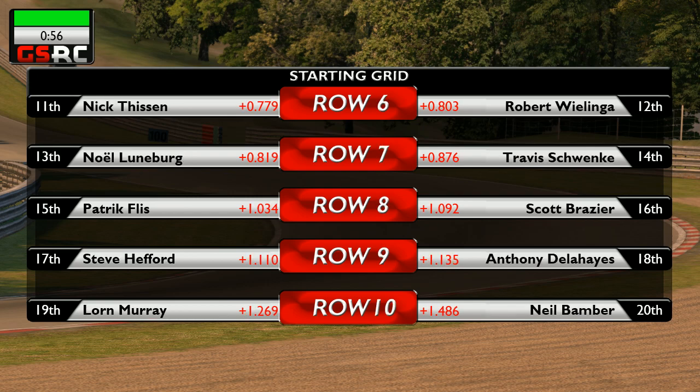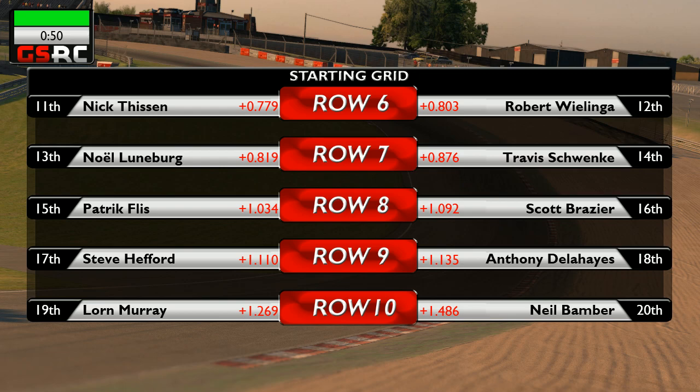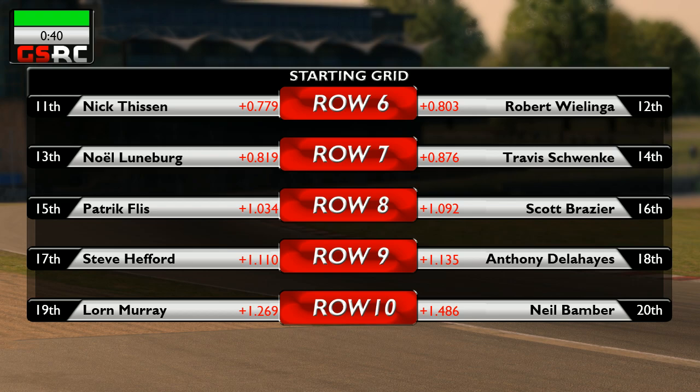You can just feel the season start to get to Quintelier. In 11th spot, it is Nick Thiessen, Robert Valenga right behind him, Noel Lumberg and Travis Swanky, way down in 14th, make up the next row. Patrick Fliss, another slow qualifying for him. Scott Brazier in 16th position. 17th and 18th go to Steve Hetford and Alexander Delahaye.